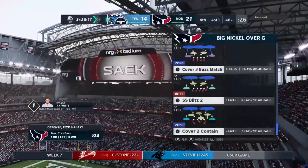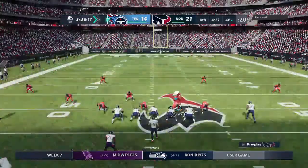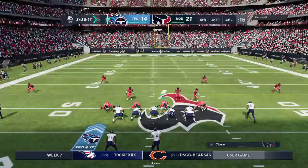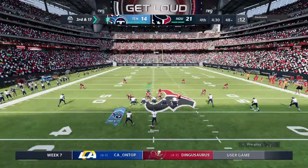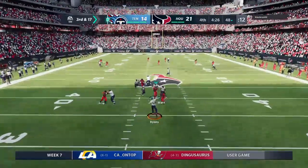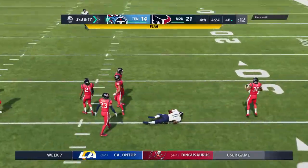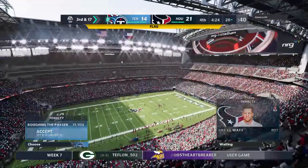The Texans here on third down, putting an extra defender in the secondary. From the shotgun, he'll look to throw. And he's got him. Got his man on the end route. Complete. And he'll go down here at the 35-yard line.